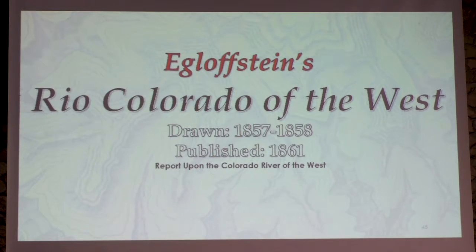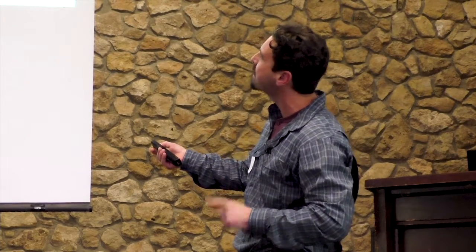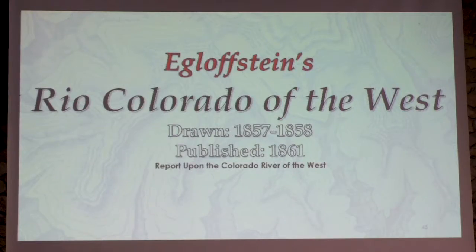So moving forward, we have Egloffstein. Egloffstein was that baron. I'm sure he's also very well known to many of you. He accompanied the Joseph Christmas Ives expedition in 1857, 1858. It started off with a steamboat expedition from the mouth of the Colorado River until it was no longer deemed navigable. They got off, started an overland trek, and his map is fantastic. Now, mind you, take note of these dates. Drawn in 57, 58. Published in a report in 1861.